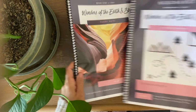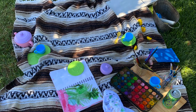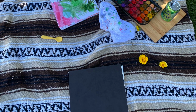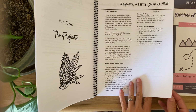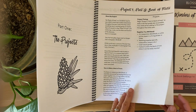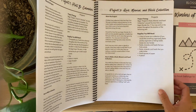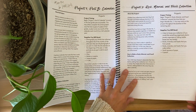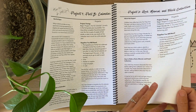So this is the nature study from Blossom and Root. We love nature study. We have nature journals that we've started doing this year. I was excited about this, to have more ideas of different nature studies to do. The Book of Firsts, I thought might be cool. It's just like you have a journal, and every time you find something new in nature, you jot it down. And then making the calendar, I think we will do that at the beginning of the year next year. And Poppy already had a rock and mineral fossil collection, so that project didn't work out.